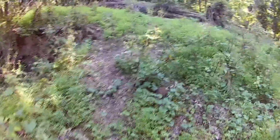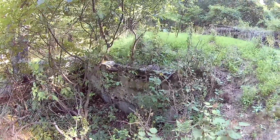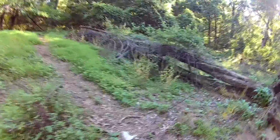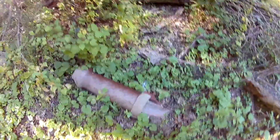But there is a concrete wall here. Just kind of looks thrown together with a lot of rocks mixed in with the concrete. I don't really know what all this was at one point in time. I found what looks like some terracotta drain pipe.